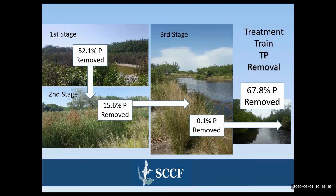Okay, here's phosphorus. Better percent removals here. 52% of the phosphorus coming in was removed in that first stage, another 16% in the second stage, and a tiny bit removed in that lake-like third stage before we discharged into the Sanibel Slough, with a cumulative percent removal of near 70%.